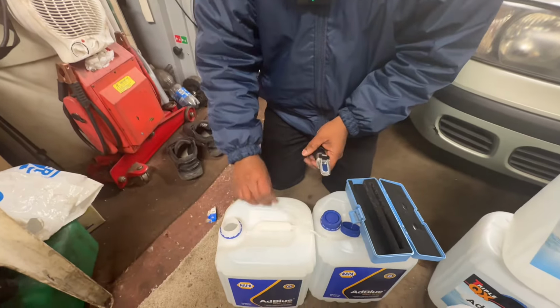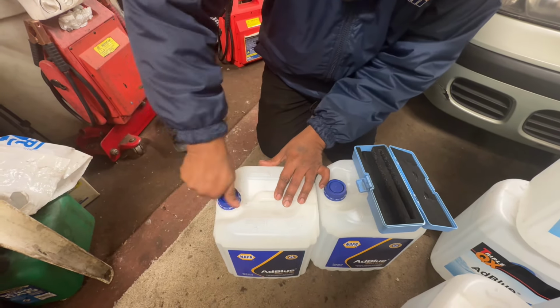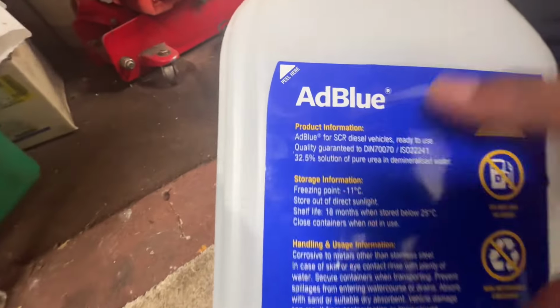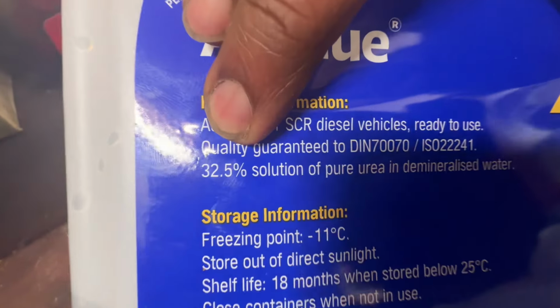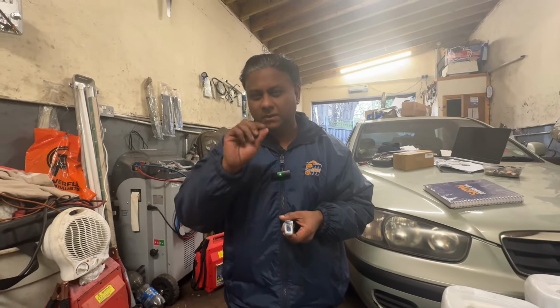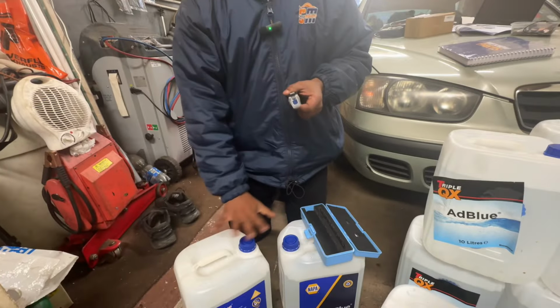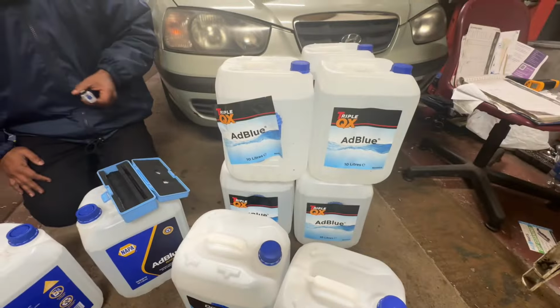I'm going to close this lid. Here they clearly say it needs to be 32.5, but when I check with my meter it's 33, slightly high, but it's acceptable. So I'm going to use these two. This one I still haven't checked, but I'm assuming both are good. However, I'm going to use these two. Everything else I'm going to return.